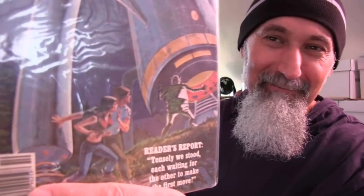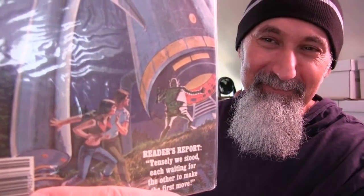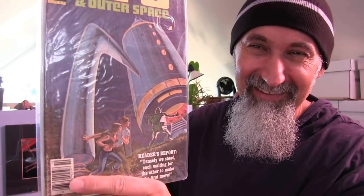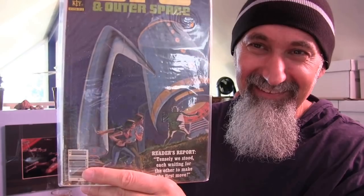UFO in outer space, number 23 from 1970. A spaceship, a robot, and a couple. Can't beat that. Nice. My computer's giving off a glare too. I've got a big screen, as you know.